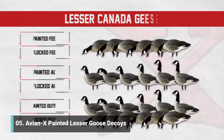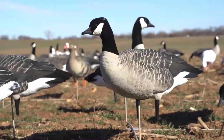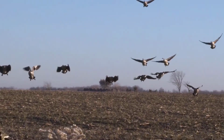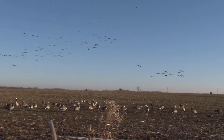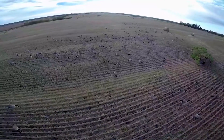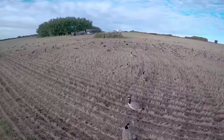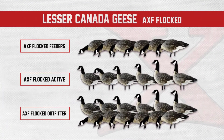The Avian-X lesser Canada geese, perfect combination of resters, sleepers, and feeders. These decoys can not only be used for lesser hunting, but they are also perfect when blended in to your other Avian-X honker decoys to create the illusion of many different styles, shapes, colors, and sizes of a true lifelike flock of Canada geese feeding.